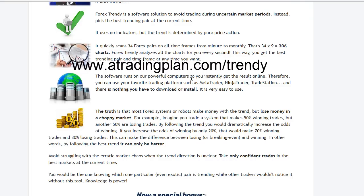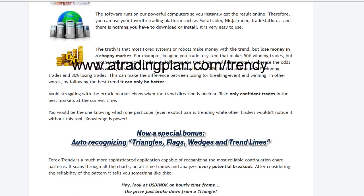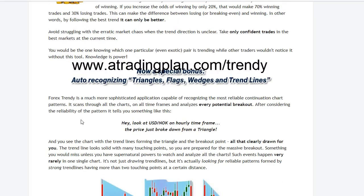I don't know. The software runs on their computers. This is great too. You don't have to install anything, so you don't have to worry that you need MetaTrader or NinjaTrader. You don't need anything except a login. That's true. This is so accurate. A lot of the systems that you see promoted give you best case scenarios, and they'll do it when the market's trending, or they'll give you a time frame that's trending. But once you get into chop, you get whipsawed out unless you change your approach. Totally agree with that.